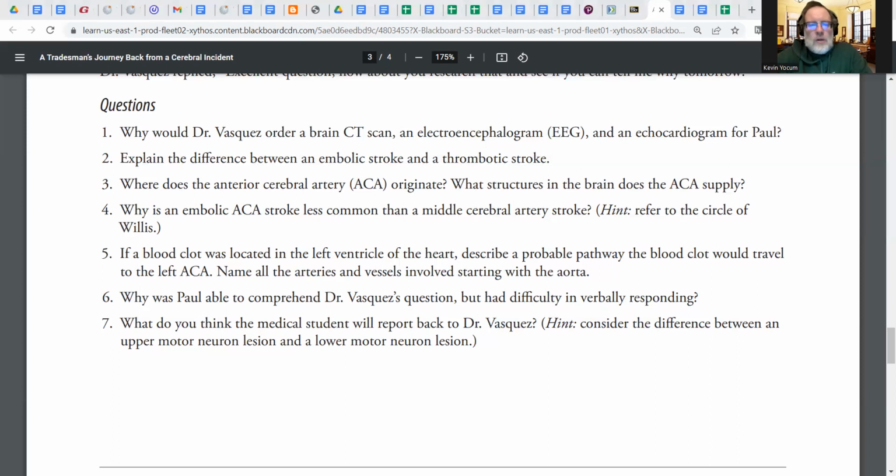So anyway, Paul has an interruption of blood flow to the brain caused by a blockage, leading to a lack of oxygen. And they use the word infarction, so we could have irreversible brain damage with neurological deficits.